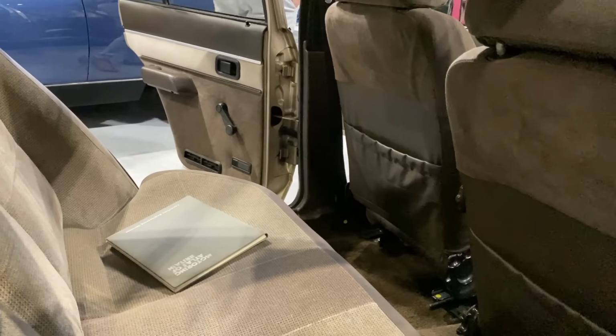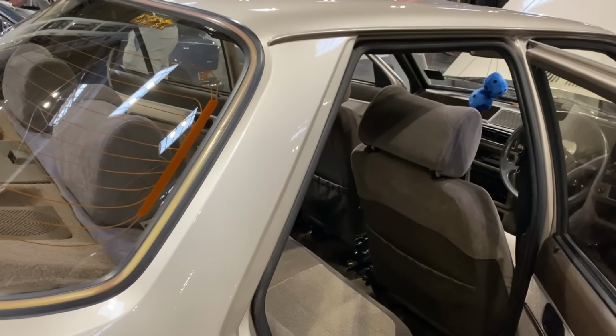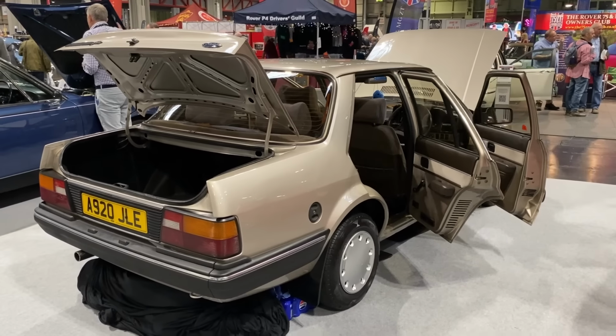I do love that trim. Oh, it's lovely in there. Somebody has done a hell of a job with that car. Hasn't it been maintained and looked after really, really well? We'll try and take the full majesty of it in. Lovely.